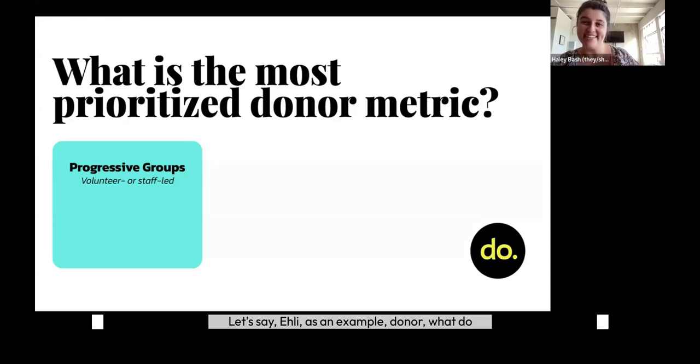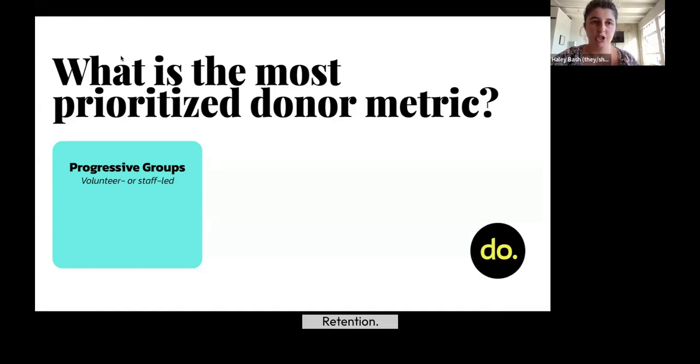Let's say Ellie as an example donor. What do we want to measure about Ellie as progressive groups? Quantity given, highest previous contribution, touches, ways of being involved, frequency of gifts, retention, time since most recent donation, potential. Love all these answers. They're all beautiful ones.